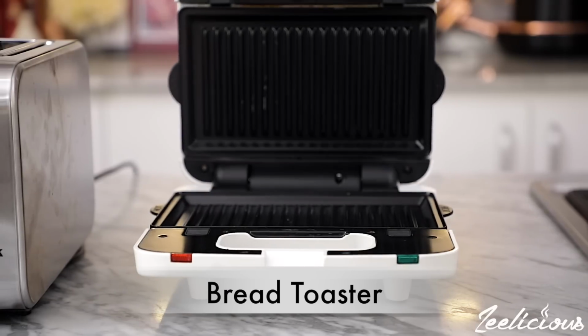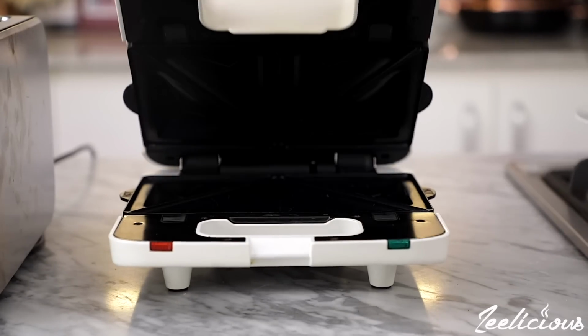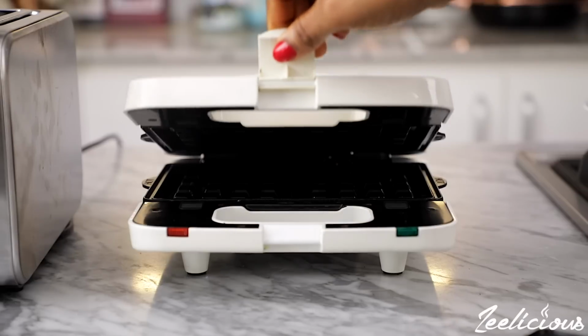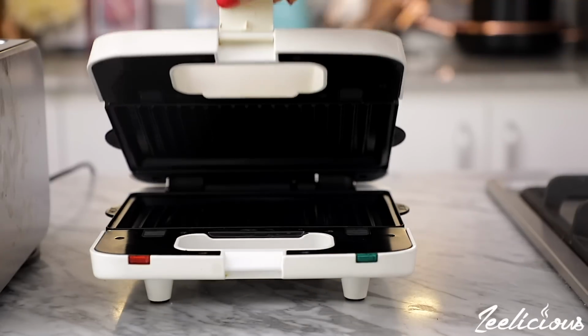Yeah. The next appliance on my favorite list is my bread toaster. I have 2 types. Now this one just toasts the bread up. This other one toasts the bread. It also doubles as a waffle maker. It also doubles as a panini maker.